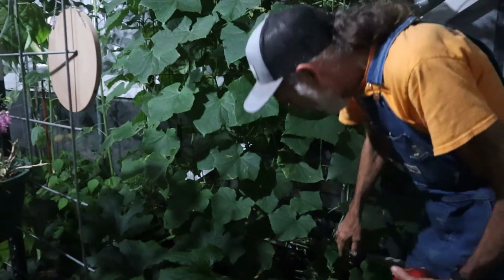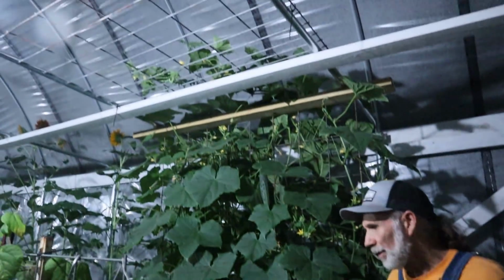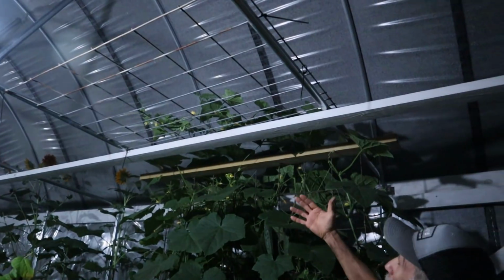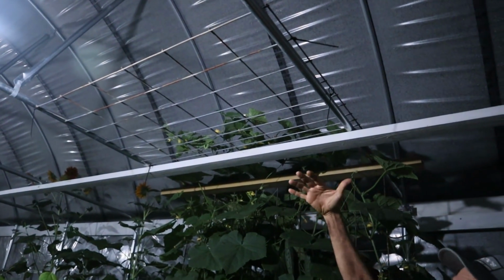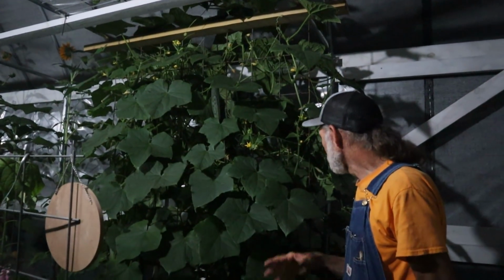And we picked them yesterday. Yeah, one down here. We picked them yesterday. And look at the top. And the top, I put a piece of wire up here. It's going to start running. It'll probably eventually make it to the other side of the high tunnel before it's over. This is the Market More.